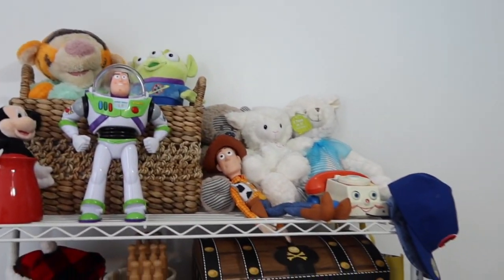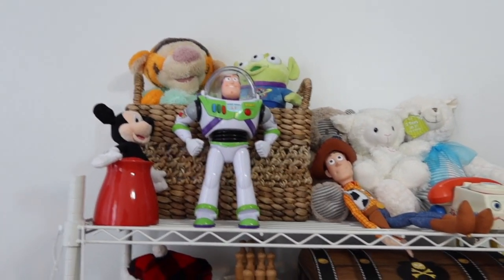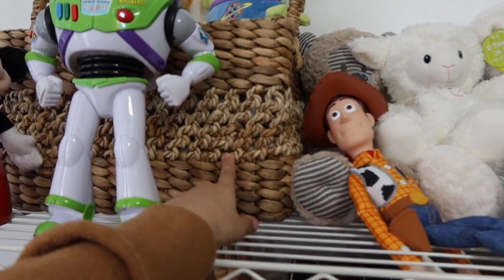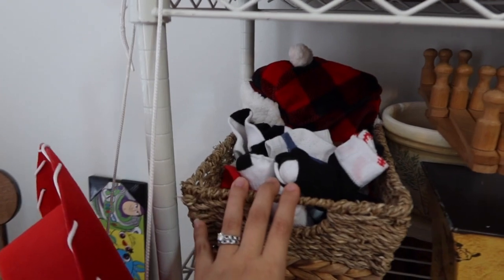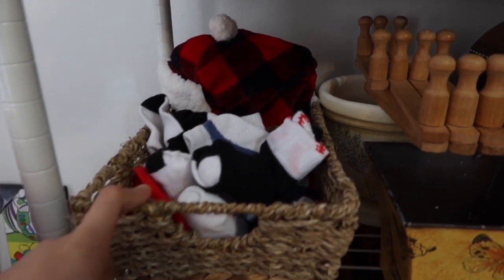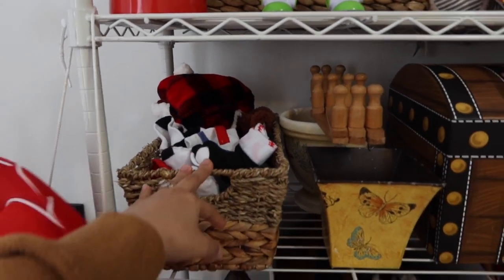So up here he has animals, stuffed animals and some toys. In this basket there's blankets, and then here are his socks. He still has some newborn socks in here, so I gotta go through this too. And then he has hats and gloves. I feel like he doesn't need those anymore.